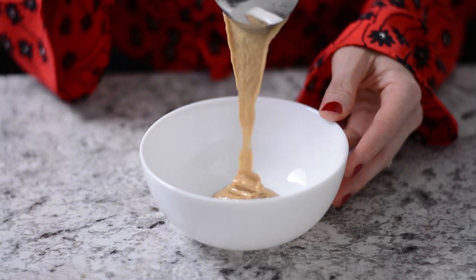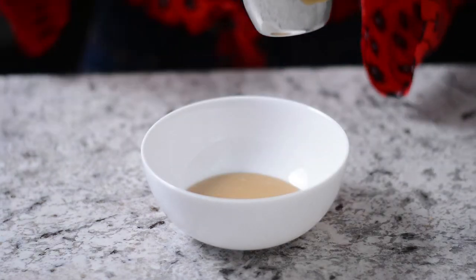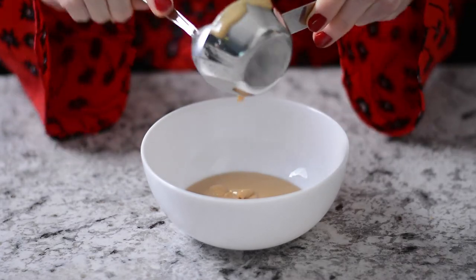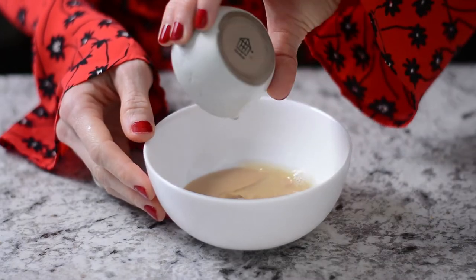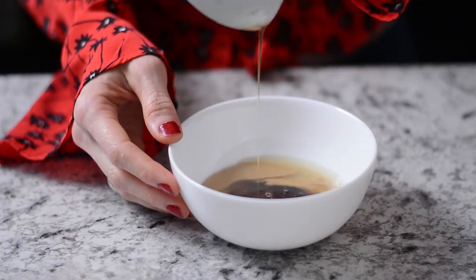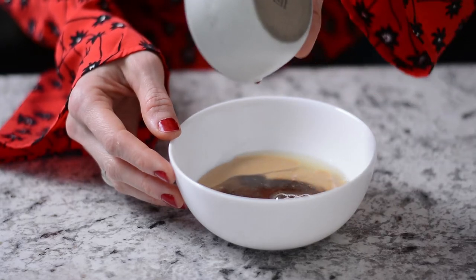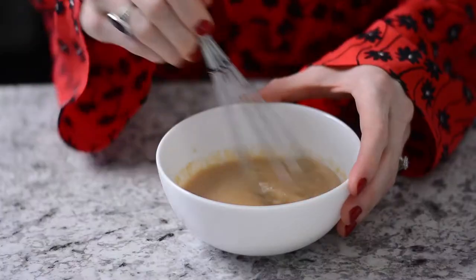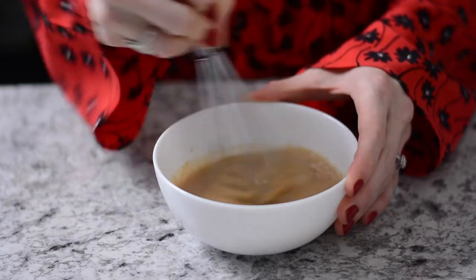While the butternut squash is baking, we're going to make our dressing followed by the base of our salad. For the dressing, start off with 1/4 cup of runny roasted tahini, 2 tablespoons of fresh lemon juice, 2 tablespoons of pure maple syrup, and 2 tablespoons of warm water. Stir well and then set aside.